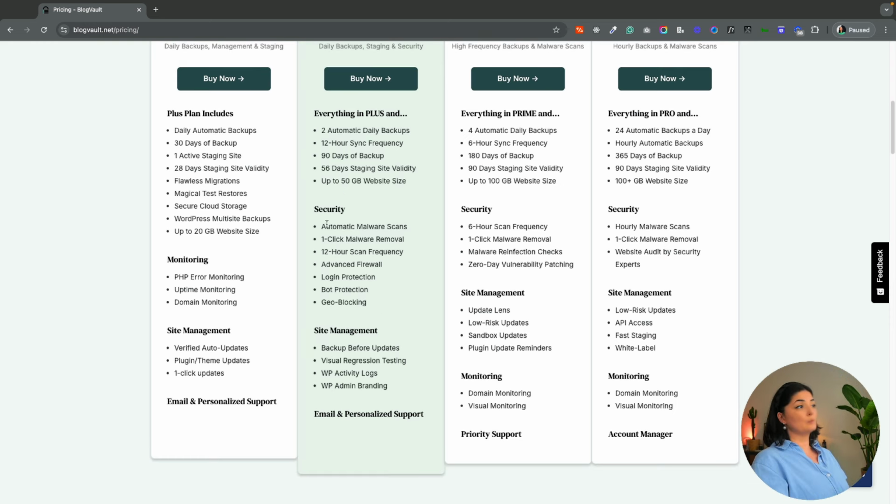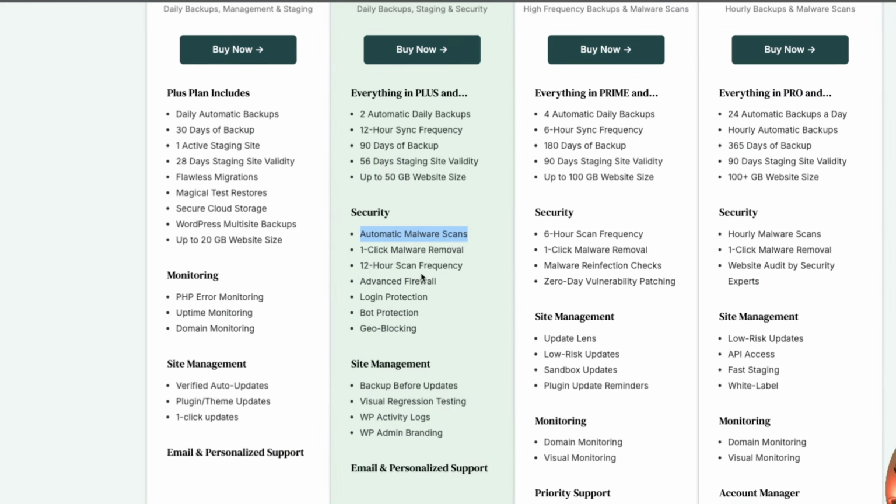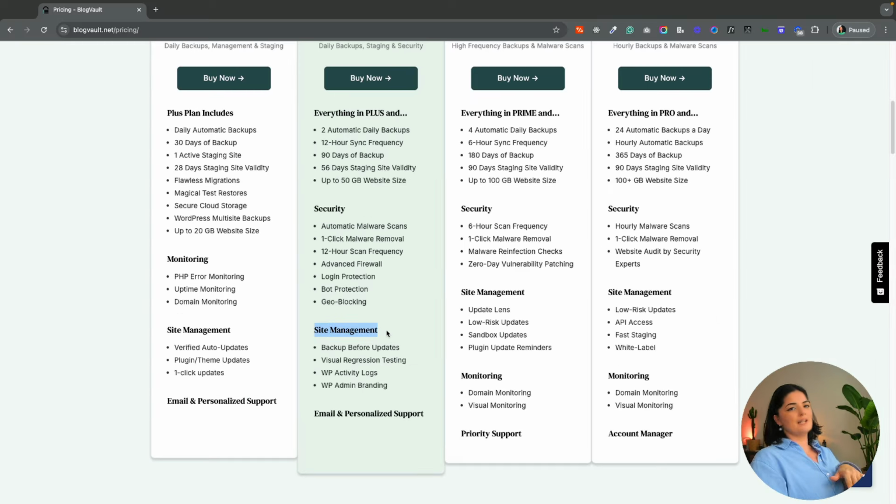All right, so in terms of security, we have automatic malware scanner, one-click malware removal, plus 12-hour scan frequency again, advanced firewall, amazing login protection, amazing bot protection, amazing geo-blocking, amazing. Okay, and site management. This means that if you have to update any plugins, any themes, anything for your website, you don't have to log in to your backend in the dashboard. You can do that from BlogVault. So, and I will show you that.